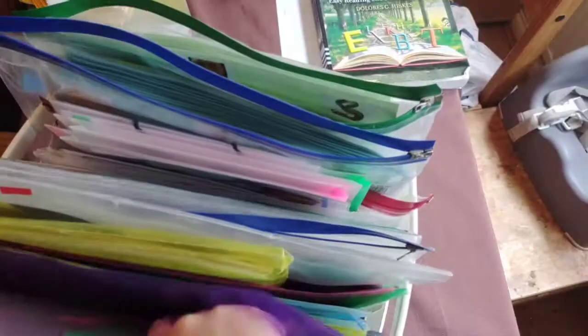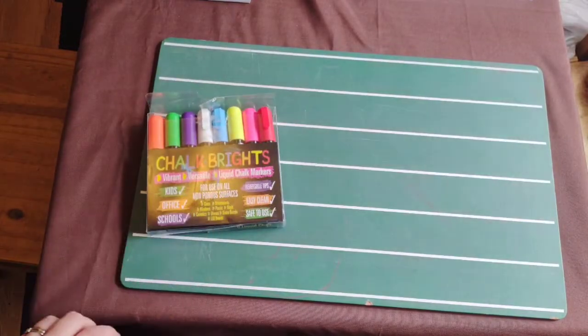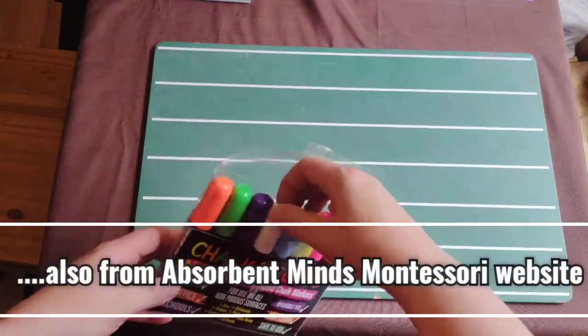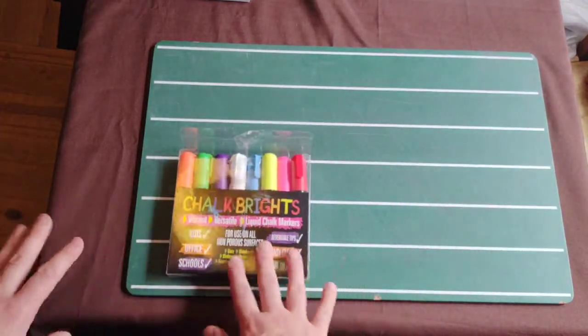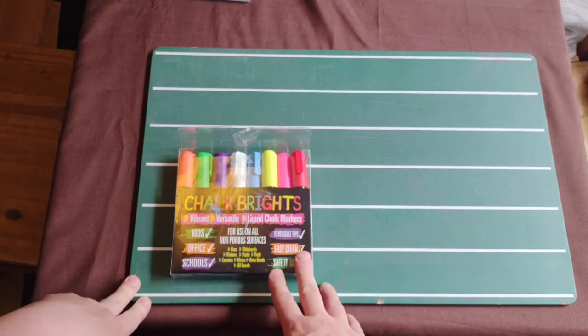Hunt the Dinosaurs. There's just lots and lots of different ones for that. Also, it's something that worked really well with her last year. I was using this Montessori green board. You could just use a white board. And these chalk brights. She really enjoys any kind of novelty and sensory aspects. So this really helped her to do more writing than she would have managed on just pen and paper.